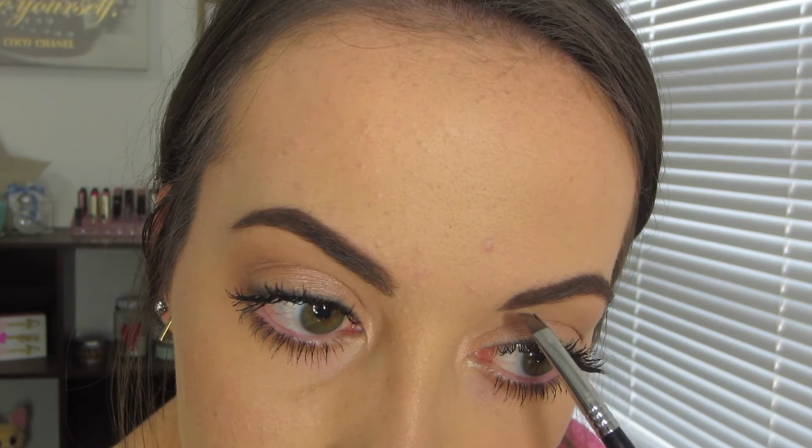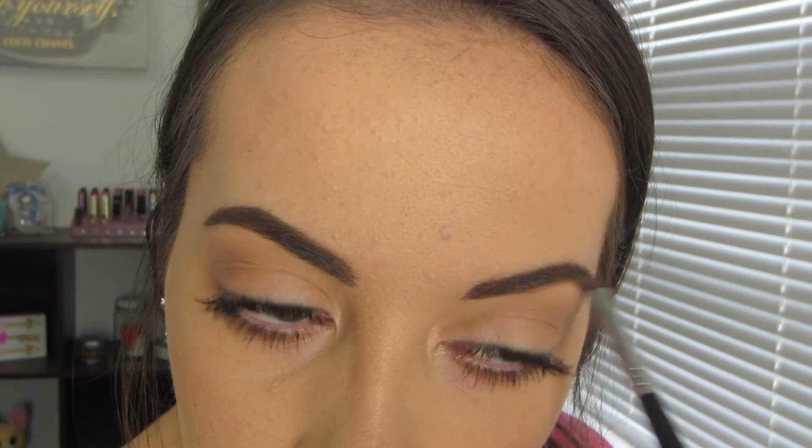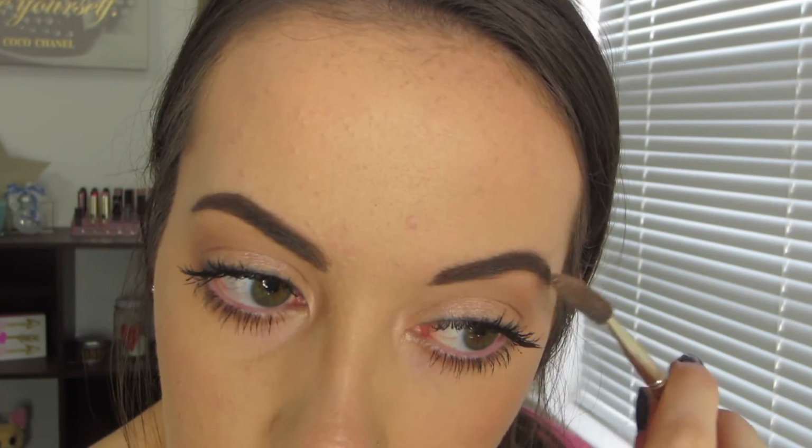You can go up in the shape of your brow, go up with the hairs, or you can just kind of feather it out like that. I do both ways. It really doesn't matter. You kind of get the same effect. So now I'm just going to comb it out with this spoolie like I did the other side.